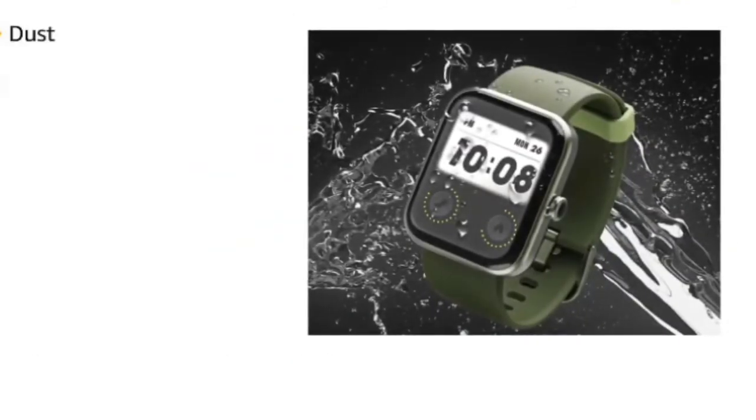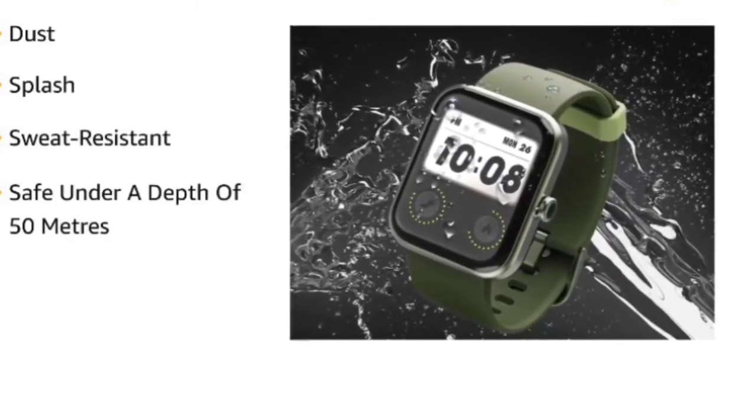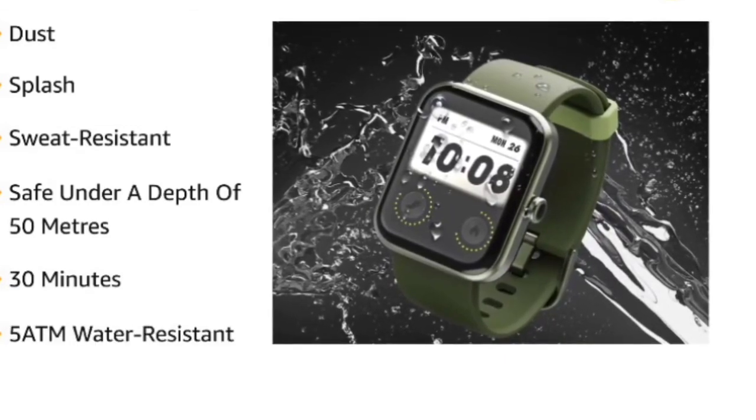It's featured with dust, splash and sweat resistance. It keeps the watch safe under a depth of 50 meters for 30 minutes since it's 5 ATM water resistant.